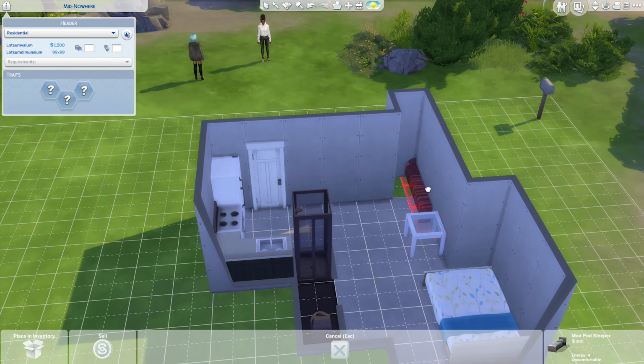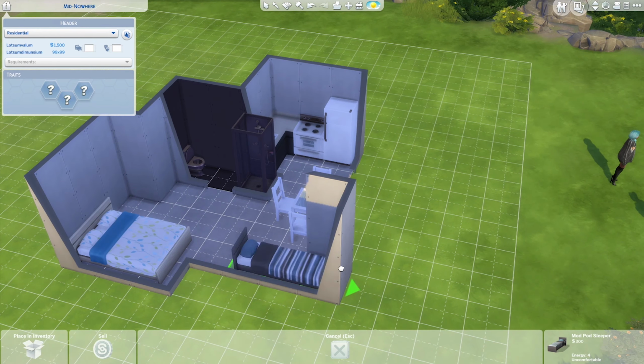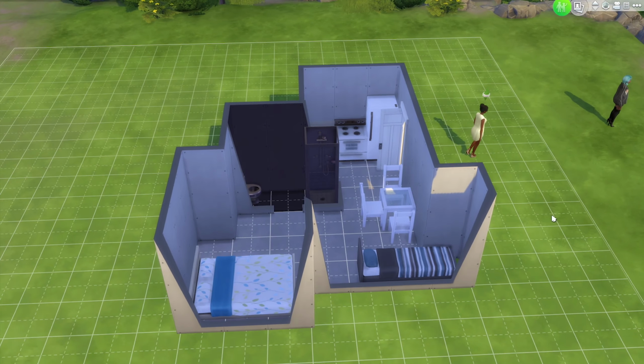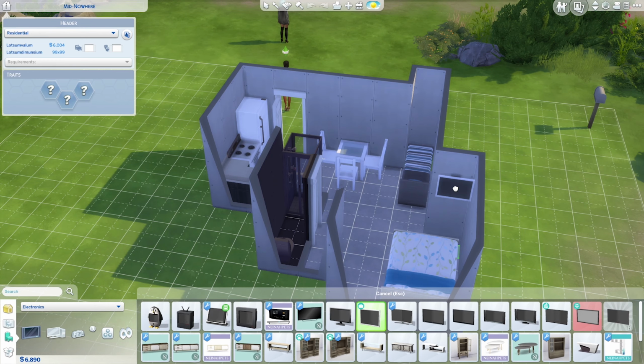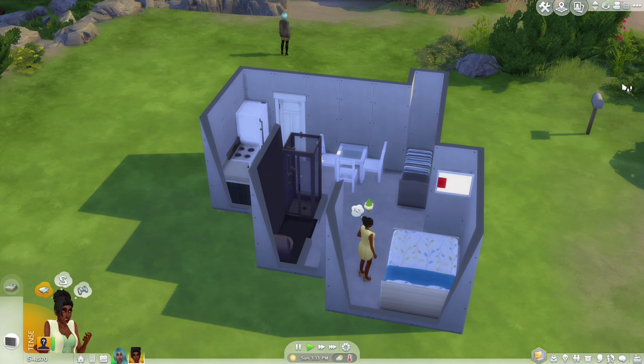So now I'm trying to figure out where to put a dining area, and I think that this might work the best. I don't know. I'm going to test and see. Okay, so Sim can walk past that chair even though it's sticking out a little bit farther, and again, a little claustrophobic, this build, but it does work when you think about it.